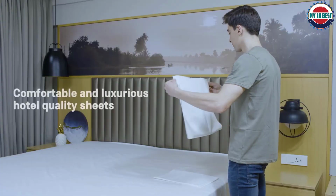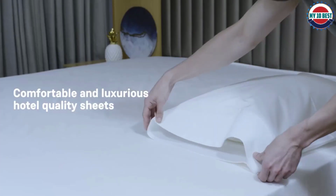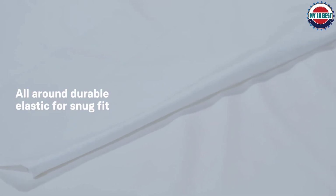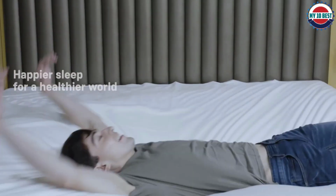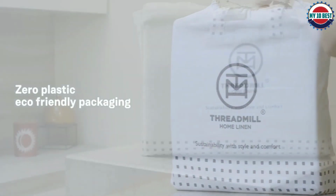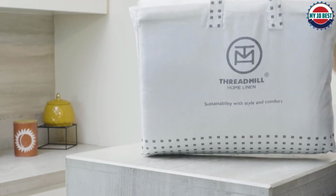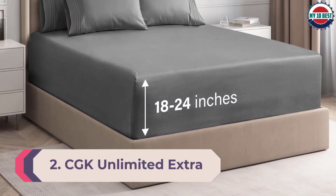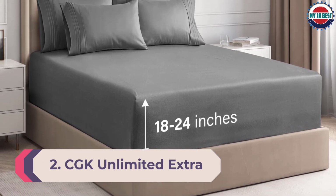Each set includes a flat sheet, a deep pocket fitted sheet for mattresses up to 16 inches thick, and 2 pillowcases. The set comes in 16 solid colors, as well as damask stripes, in sizes ranging from twin to California King.